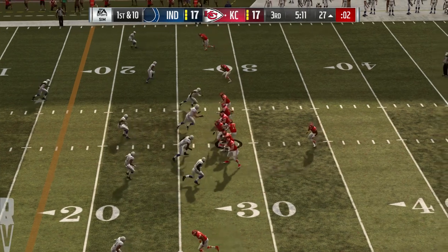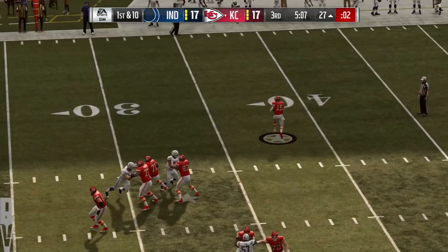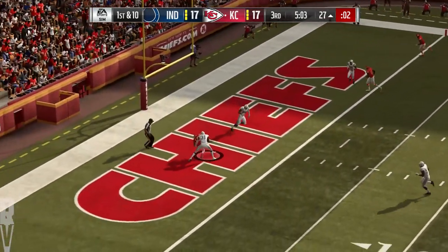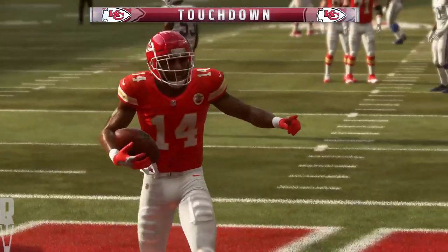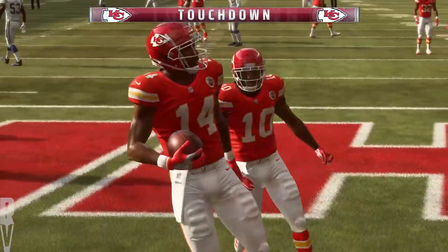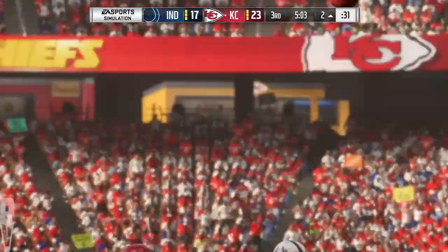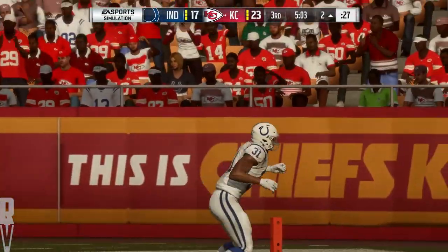Here we go. On first and 10, here's Mahomes. Looking for the end zone. And this is caught by Watkins for a Chiefs touchdown. Sammy Watkins, 27 yards. And the Chiefs have broken our tie as they take the lead.